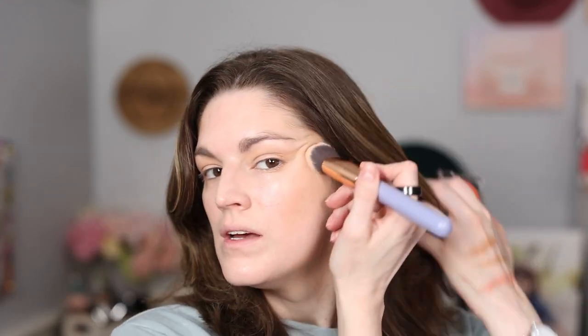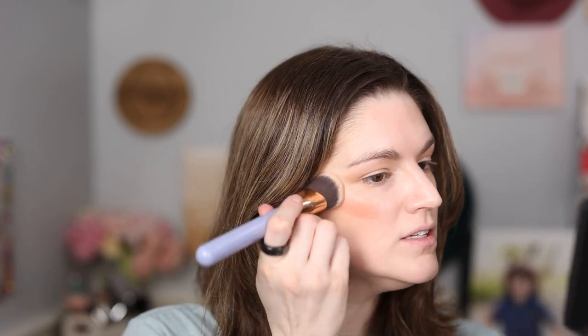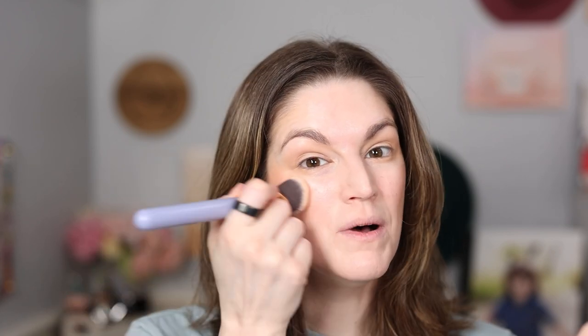I'm gonna go ahead and use it. So I'm just gonna do the exact same thing. I'm gonna tap, oh wow, a lot came off. Tap some into the brush and then just pat it on the face. Oh, it's a lot more pigmented than in the swatch.